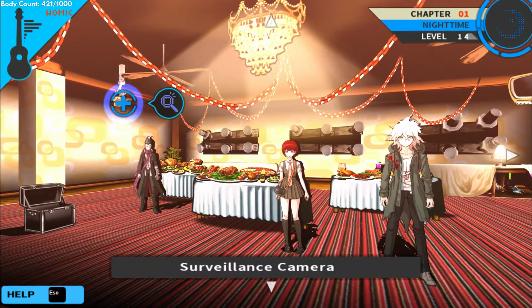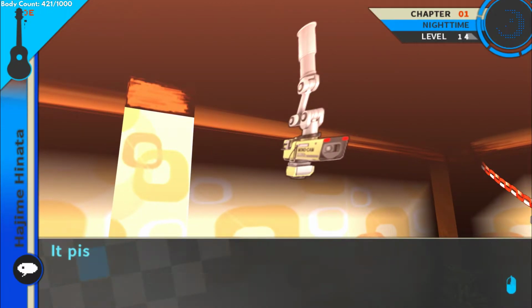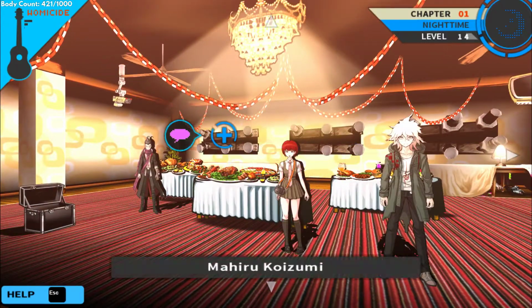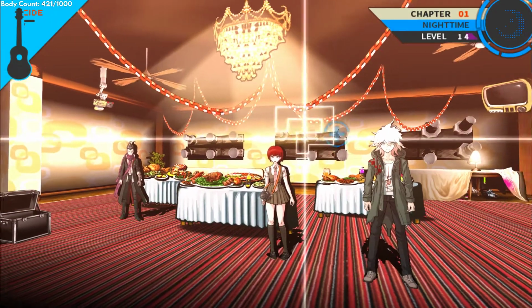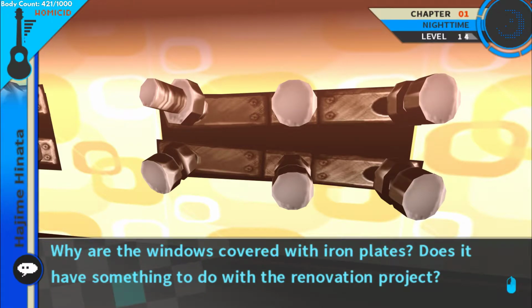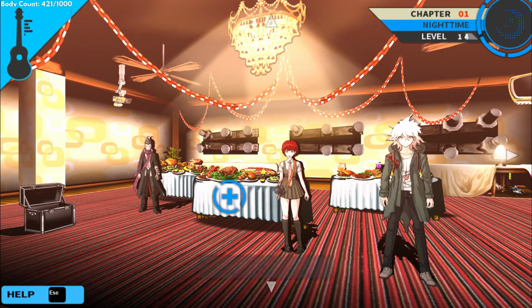So let's look at the camera. Yeah, we've got this. It pisses me off. There's nothing I can do. Yeah, I got it, so I shouldn't even bother with those anymore. Why are the windows covered with iron plates? Does that have something to do with it? Yeah, blah, blah, blah. Of course it's a waste of time. Food.